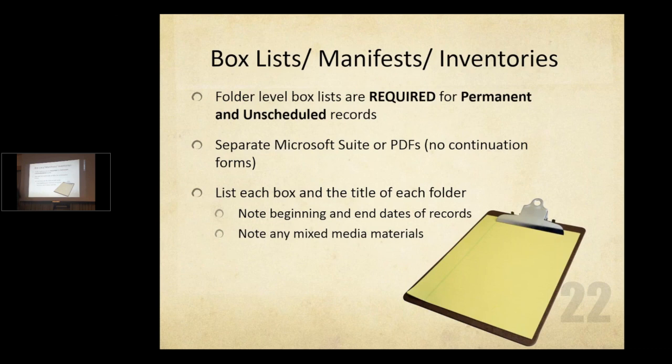So as I mentioned a few minutes ago, in the past, a lot of people would just use the blank SF-135 as kind of a form letter, and would just include as many of them as they needed to and just cram the box list into field 6F. It wastes a lot of paper.